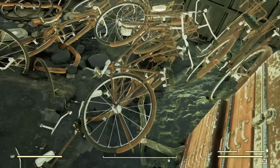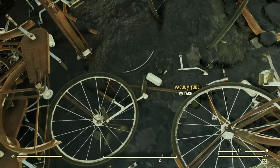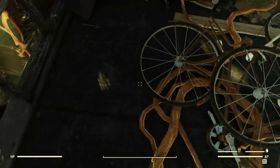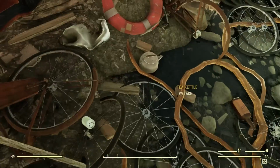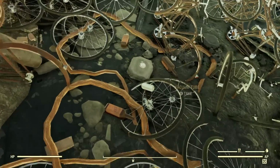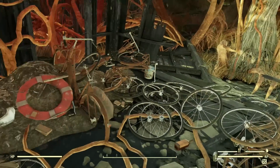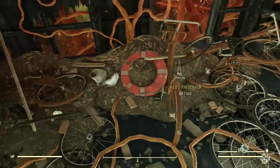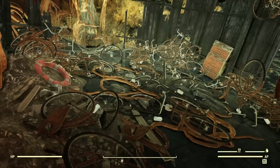There's also loads of junk too that you can scavenge from this place as well. As you can see, tons of junk. You just look around, you'll find loads of random stuff. A lot of vacuum tubes are here. But yeah, just lots of random junk items you can loot from here. Just a strange discovery in the middle of nowhere out here.